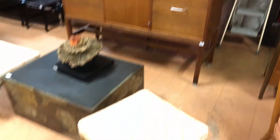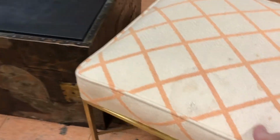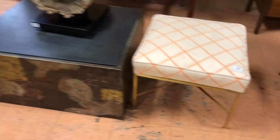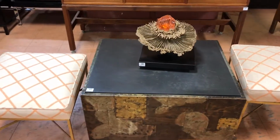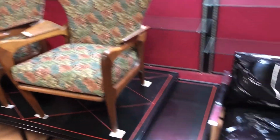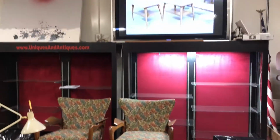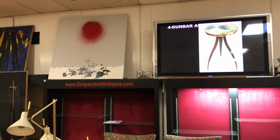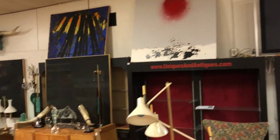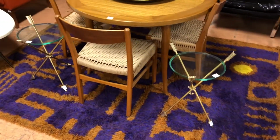Back this direction, you got the Paul McCobb benches. Very nice. I just tripped over that one, but super nice. Paul Evans, nice chairs. Look at these great Pearsall style chairs back here, and they have the Bowman style chairs. There's a pair of those. As you can see, during the auction, we have a video going of what item is being sold, so you can buy from the picture and jog your memory.